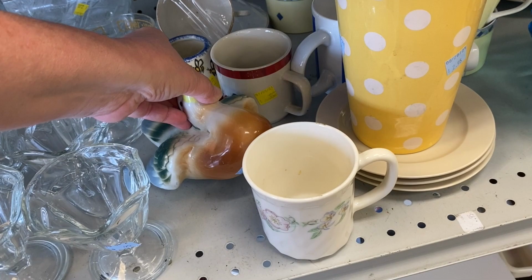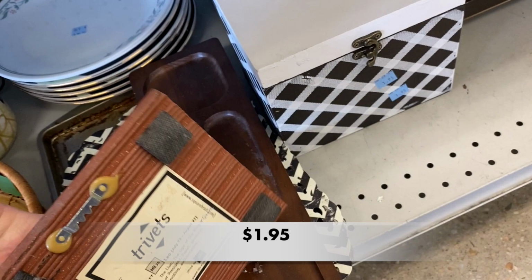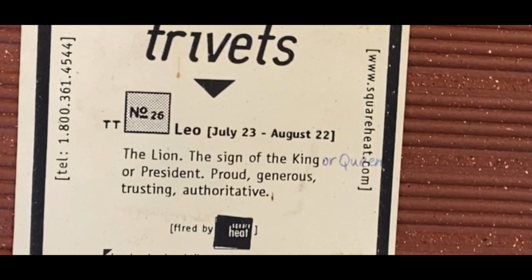I'm a Leo, so I noticed this trivet on the bottom shelf. It wasn't exactly the Leo zodiac sign, in my opinion, but on the back, notice the first line, and then the handwritten addition. The lion, the sign of the king or queen.